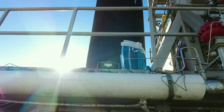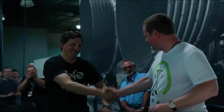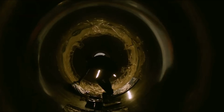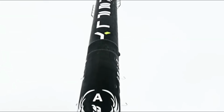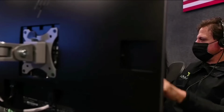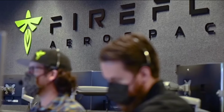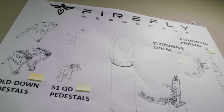After this announcement, we didn't hear much about the project until April of this year. In this case, Firefly completed the Integration Readiness Review, or IRR, of Blue Ghost M1, showcasing its ability to drive program readiness under an aggressive schedule. During the review, held at the company's headquarters in Cedar Park, Texas, the team marked key program milestones across multiple areas, including structures, fluids, propulsion, core avionics, battery production, harness production, flat-sat progress, and more.